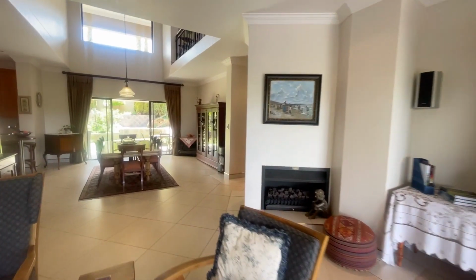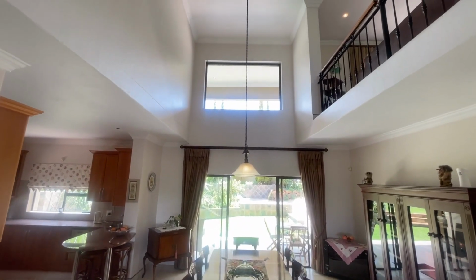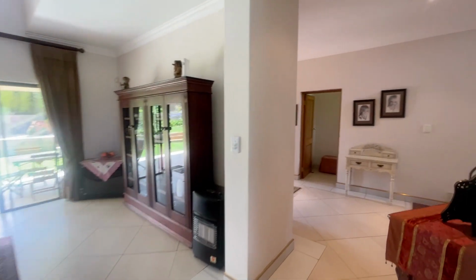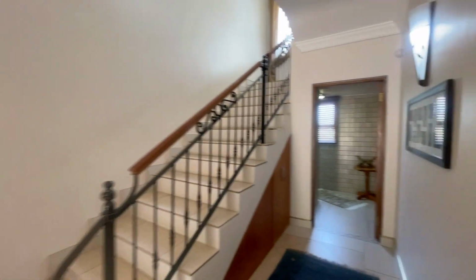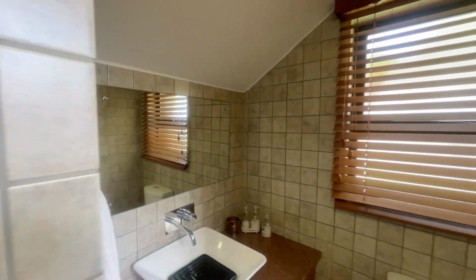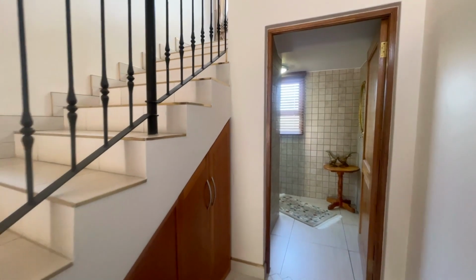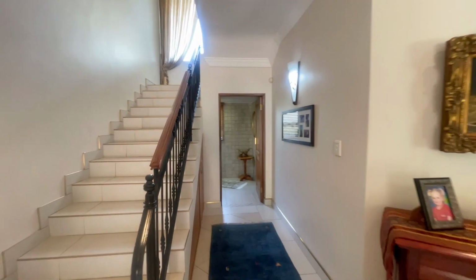Back into the lounge area, dining area. A quick look up, there's a window just above the dining, brings in even more natural light. And now back towards the entrance. Quick look at the guest toilet. Nice and tucked away, but spacious with a basin. And because it's behind the staircase, we walk past the staircase, some storage under the stairs as well. We're definitely not lacking storage here.